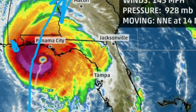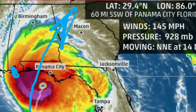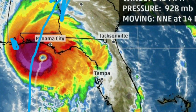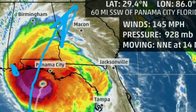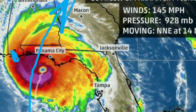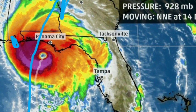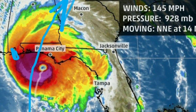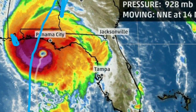An amazing storm, this Hurricane Michael. The best of luck and best wishes to everyone in the Big Bend area of Florida. Again, that is where I am located, the blue dot to the left of the projected path arrow. There's not much room for the storm to wobble in really any direction at this point. So I wish everybody well in Panama City and surrounding areas.